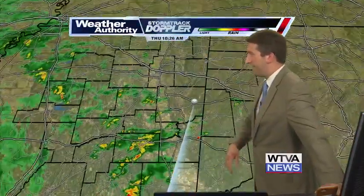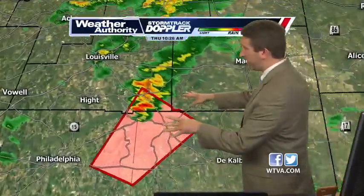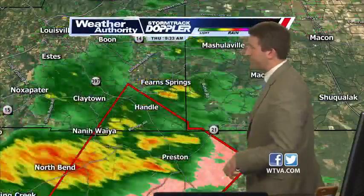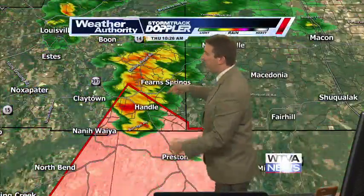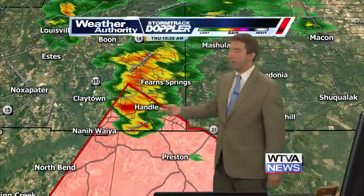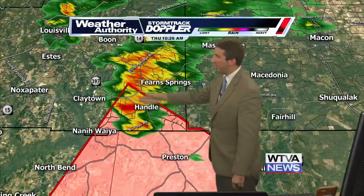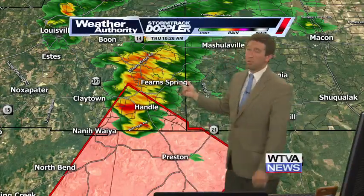But that storm just there on the southeast side, again, this is not Louisville proper. The sirens might go off in Louisville proper because it's part of Winston County. However, this only includes Handle and Nanawaya, and really I would say it's probably right over Handle right now, right there along Highway 397, southeast of Claytown. That would be heading towards Fern Springs.